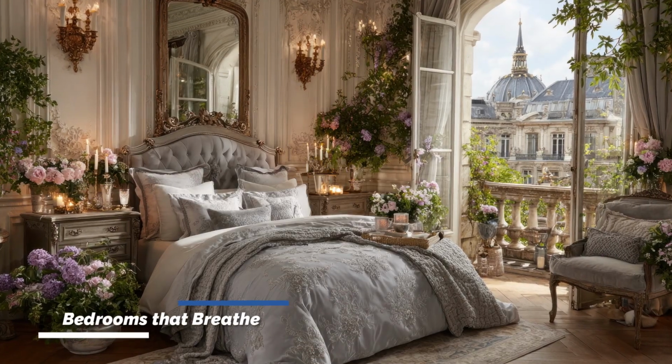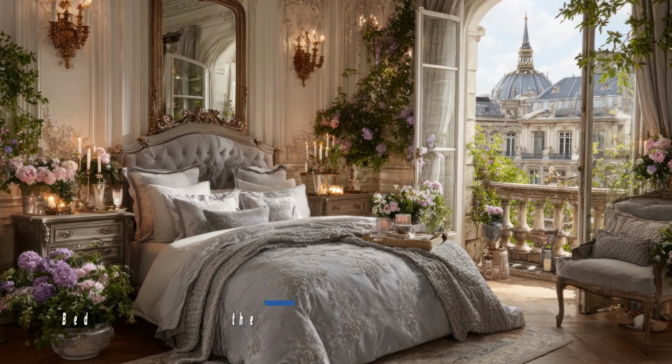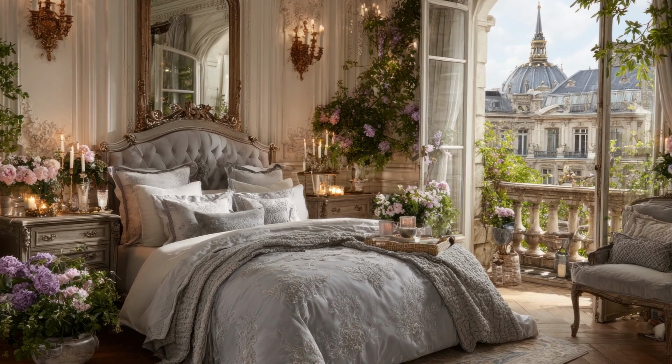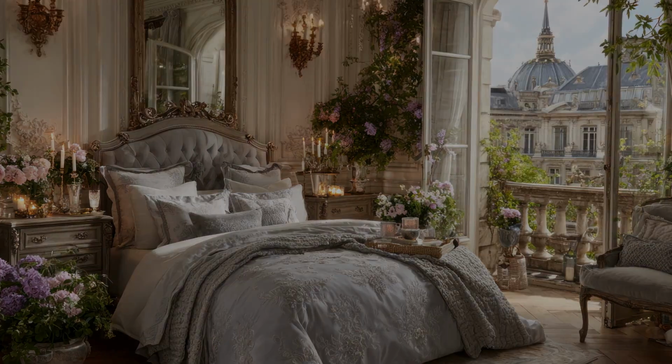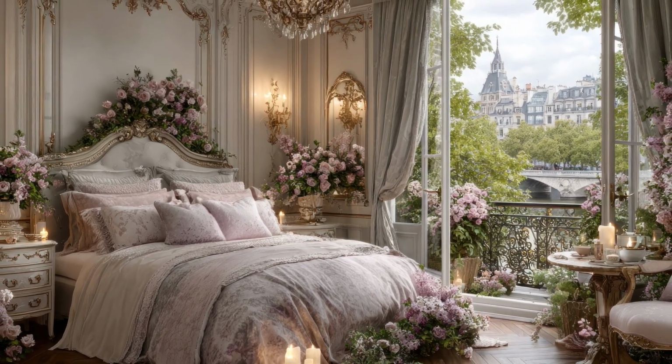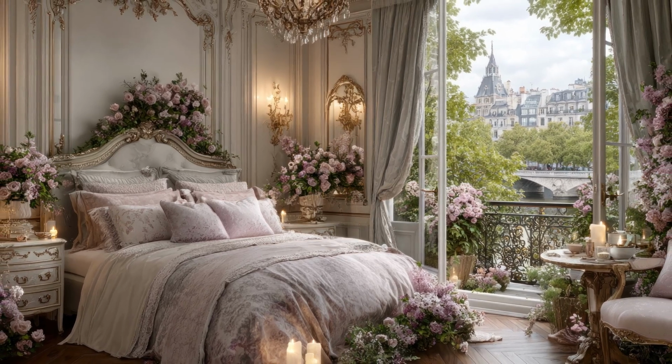Parisian bedrooms are sanctuaries. Soft linens, curved headboards, and minimal clutter define the look. It's not about perfection but serenity. A single candle, a vintage nightstand, and layered blankets create a cocoon of comfort and romance.